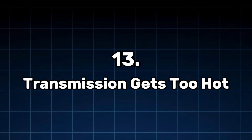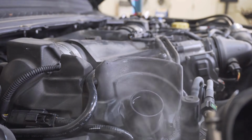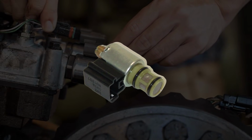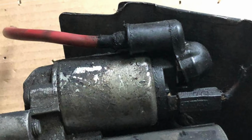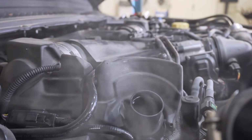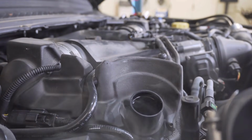13. Transmission gets too hot. Your transmission makes a lot of heat when it's working, and it needs the fluid flowing properly to stay cool. When a shift solenoid breaks, it can mess up this cooling process, and your transmission starts overheating. A bad solenoid might make the transmission work harder than it should, holding gears too long, shifting roughly, or slipping. All of this makes extra heat. Plus, if the solenoid blocks the fluid from flowing right, the fluid can't carry heat away like it should.